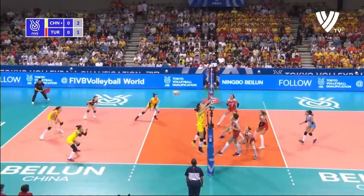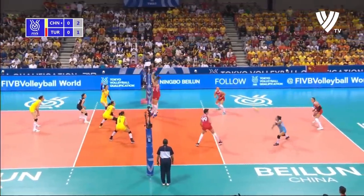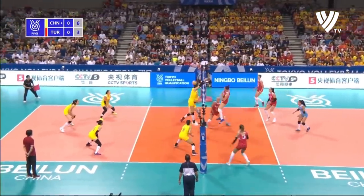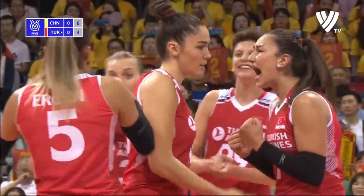Akoz, the libero, picking that one up. Karakurt going to work. No, great defensive work. Zhu Ting involved. And there's the cross-court kill from Zhang Chang Ming. And she's had to send it wide of the line to try and beat them. Zera Gunesh, the middle blocker, only 20 years old.